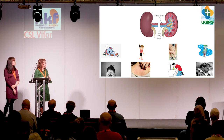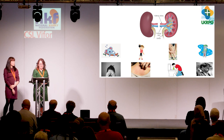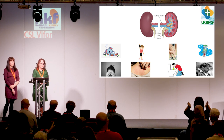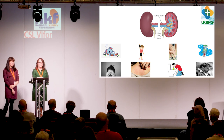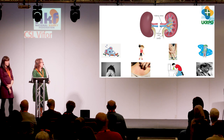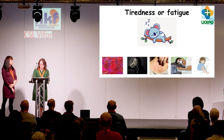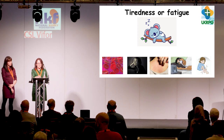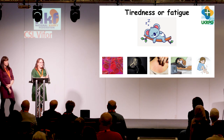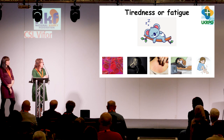So whether it is sleepiness, insomnia, headaches, muscles, or any of the other ones, the solution's not necessarily the same for that symptom. So we'll look a little further into, for example, tiredness or fatigue. For that symptom, it could be that there is anaemia for some reason, so the blood count, the red blood cells, is a bit low, and that can be for a variety of different reasons.